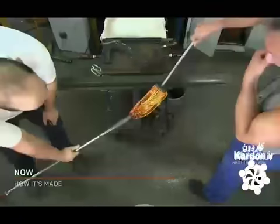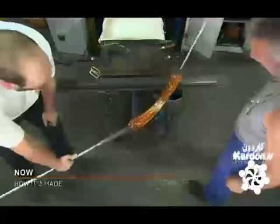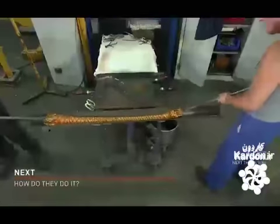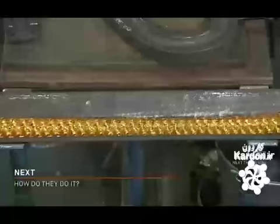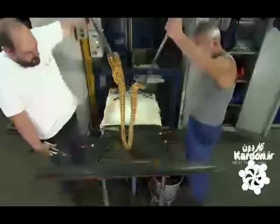Next, 2 master crystal blowers work together to pull and twist the crystal into the arm's rope-like design. This maneuver requires tremendous expertise. To achieve the correct diameter, these craftsmen must stretch the crystal exactly right.